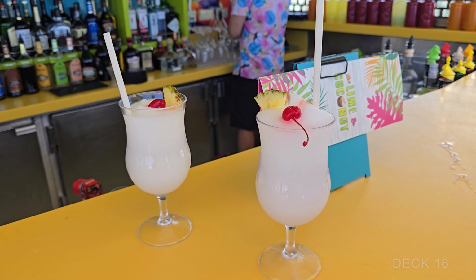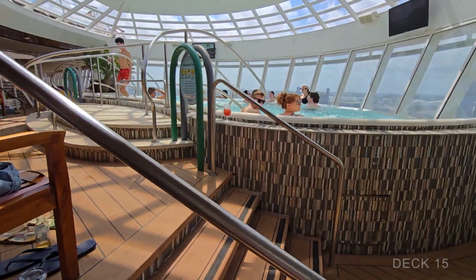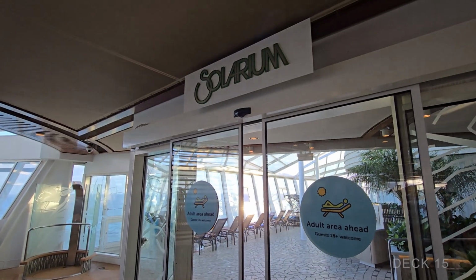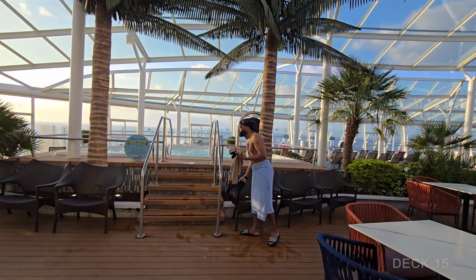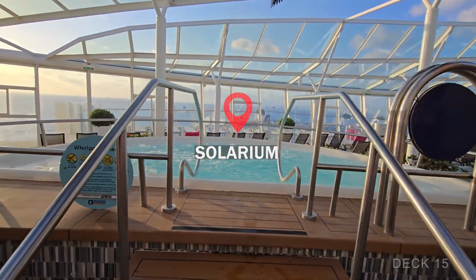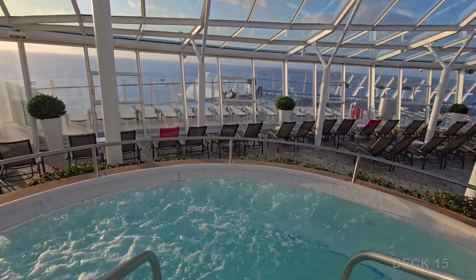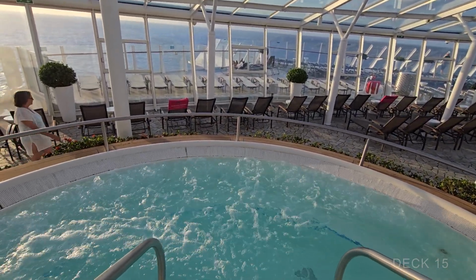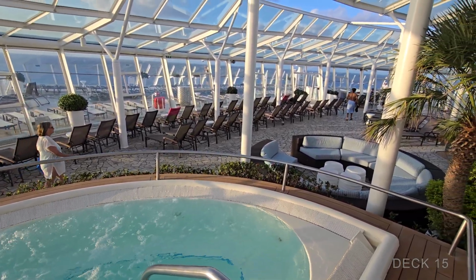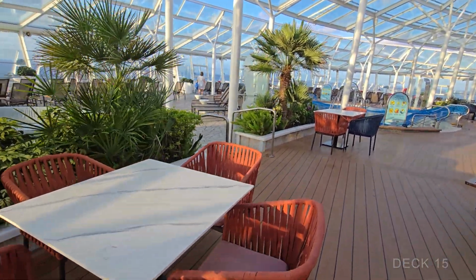Down to deck 15. Right outside of the solarium, there's a hot tub on each side of the ship. Really nice, mostly shaded area and really large hot tubs to enjoy. Inside the solarium, really a lot of seating, very nice and quiet in here, and they have 2 hot tubs, which is great. You also have indoor and outdoor loungers, and it's just very pretty, with lots of greenery. It just feels very calming and beautiful in here. In the solarium bistros inside, you can actually choose to eat on these tables out here if you like.